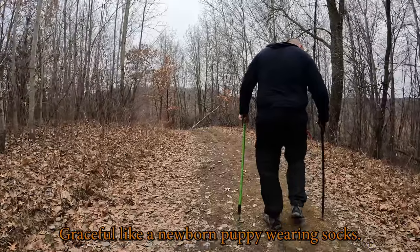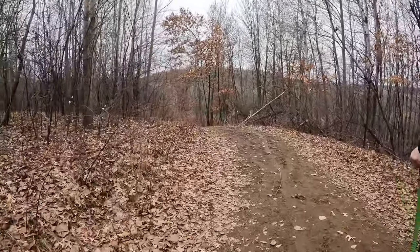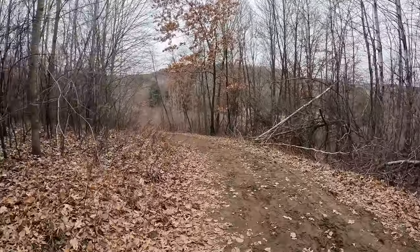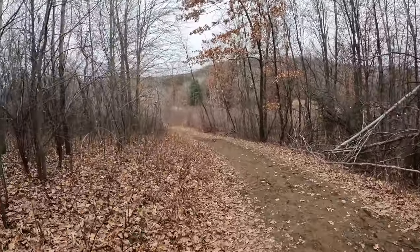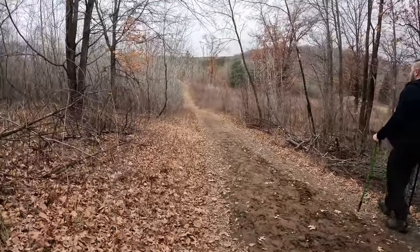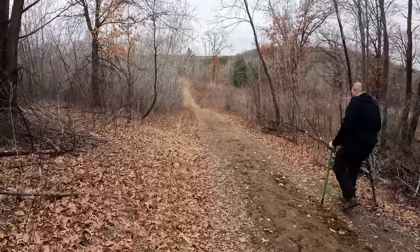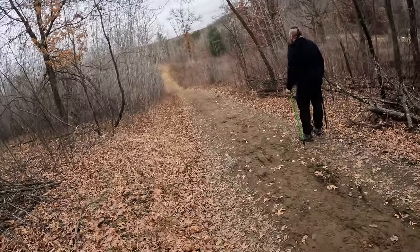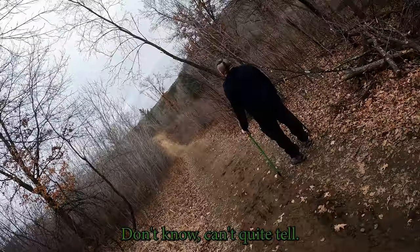Graceful with a newborn puppy wearing socks. Oh yeah. This looks like some old shit moments. Oh, what's flying? Couple of them. One there, one there. Don't know.